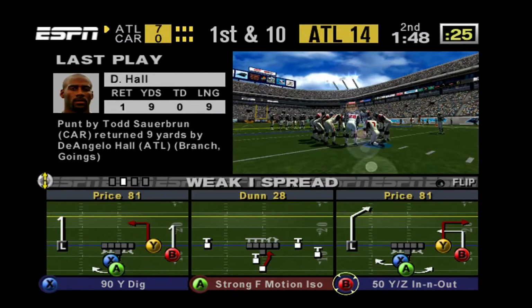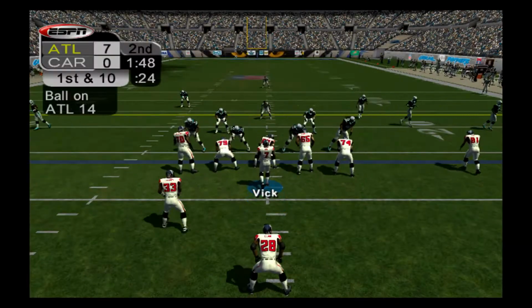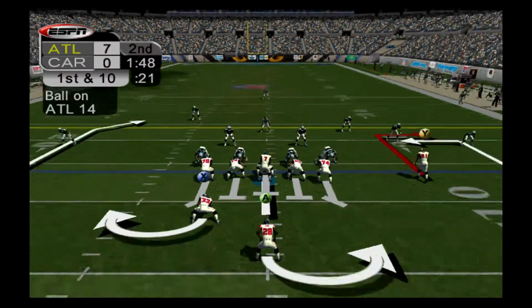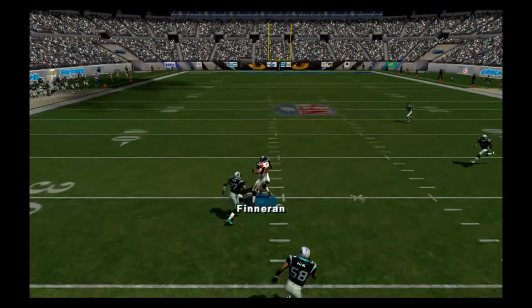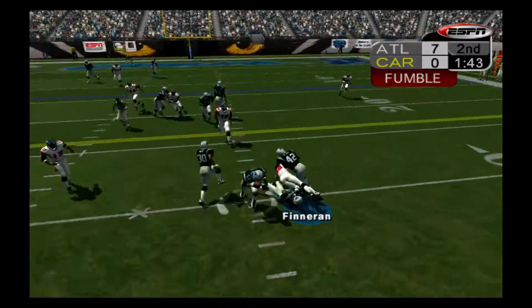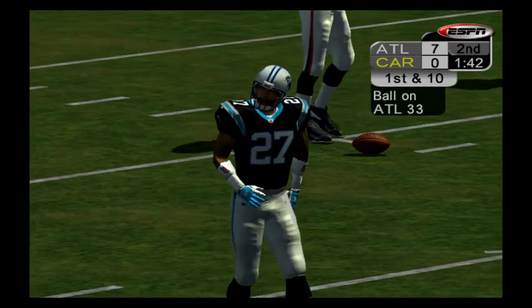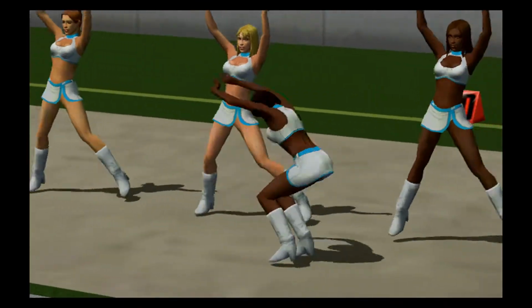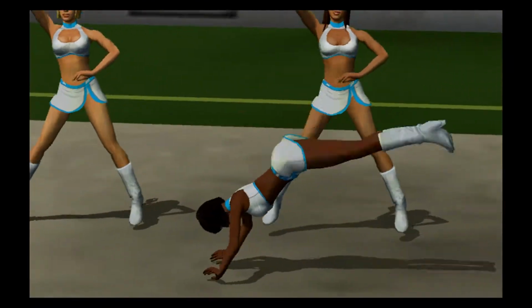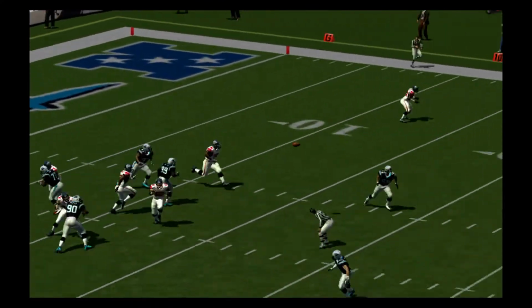D'Angelo Hall racked up a few yards on the run back there, whittling down the size of the punt a little bit. The Falcons are looking for some separation before half and will start this drive at their own 14-yard line. Smith throws this on a rope, and the ball's loose. Stopped at the 33. Artrell Hawkins delivers a punishing blow to the ball carrier there, and he gives up the football for the fumble.